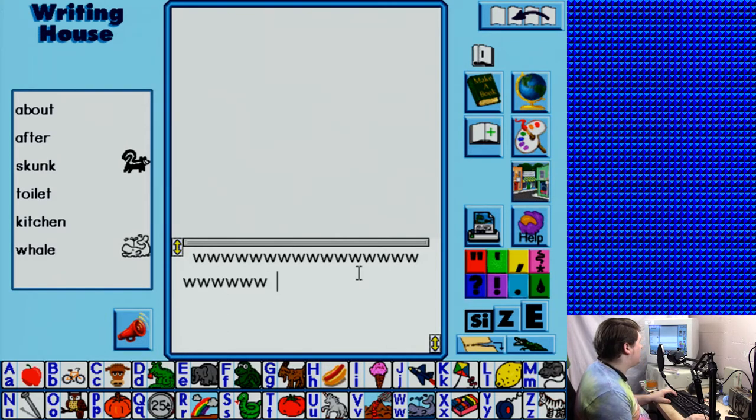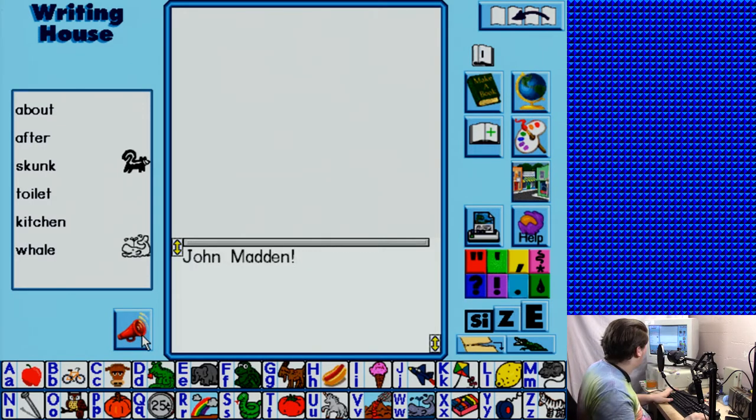Well, no, I'm sorry. They certainly wouldn't have had it on Windows 3.1, which is what this was intended for. So, yeah, it runs on Windows 3.1. So, yeah, it's got to be a built-in text-to-speech synthesizer, because I'm quite positive that Windows 3.1 didn't have that. John Madden. Mark. Mark. Mark.